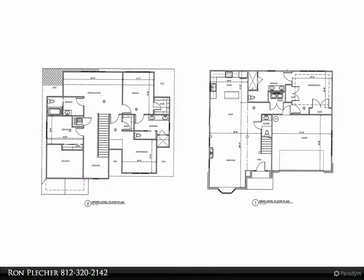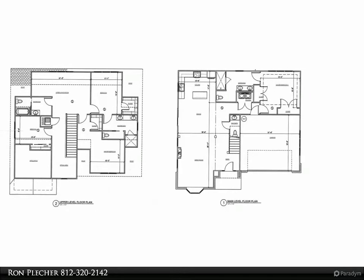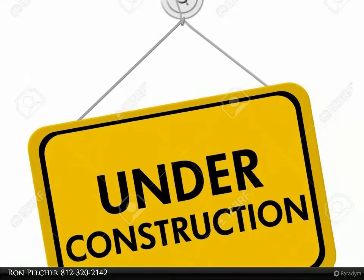The main floor master suite is ultra-private and features a tray ceiling, 2 walk-in closets and a luxury master bath featuring twin sink vanity plus a glass and tile shower.